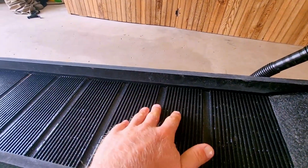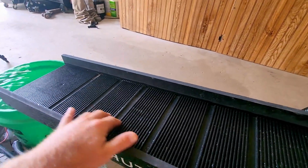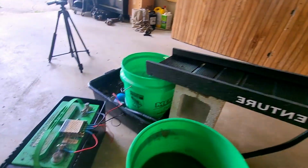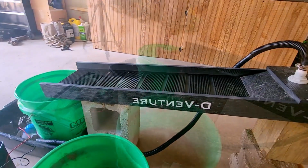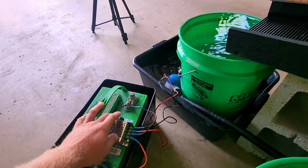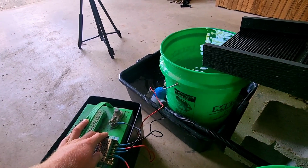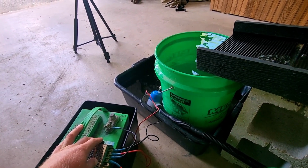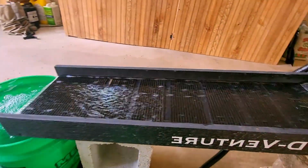Again, we got all these deep riffles here that the black sand can drop into, and then we'll run that bucket through, and then we'll see what we got. All right, so we got speed control here again, like we always like to use. Just gonna start it up. Get a nice good water flow.